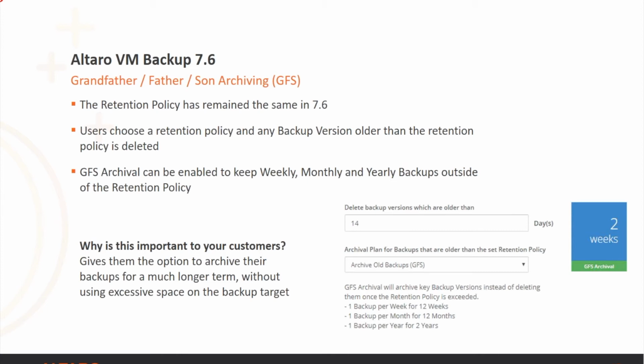With that said, why is GFS important? Obviously, if you want to keep around 2 years worth of backups, for example, you're going to have to invest in some backup storage, which will cost quite a bit of money. So introducing GFS will give you an archiving option without having to purchase an excessive amount of backup storage. And the good thing about this is that we are also deduplicating between all the GFS backups, so that good augmented inline deduplication that we have is also being applied on the GFS backups as well, which obviously will get you maximum savings on your backup storage.